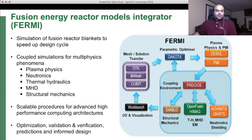So that is where the project that I'm working on comes in, which is called, by acronym, FERMI, Fusion Energy Reactor Models Integrator, which is looking at a whole device modeling of fusion reactor focusing on the blankets. So the different physics involved are plasma physics and neutronics, so the plasma, which will interface with the thermal hydraulics of the structural components, and the coolant, which is usually a molten salt. There are obviously a lot of magnetohydrodynamic effects because magnets are used to confine the plasma so that they don't touch the actual physical walls. And of course, the structural mechanics of the entire reactor.